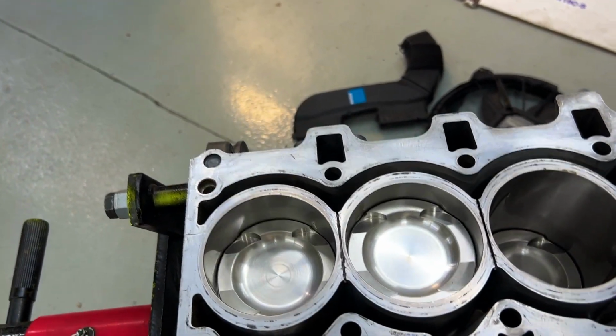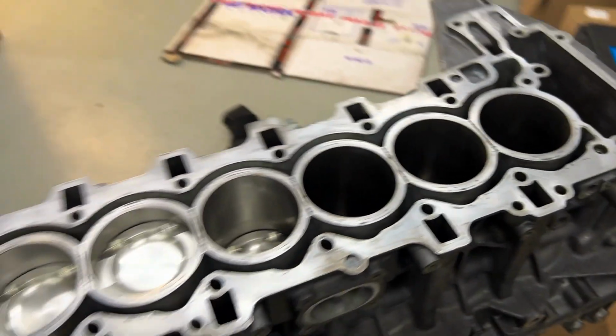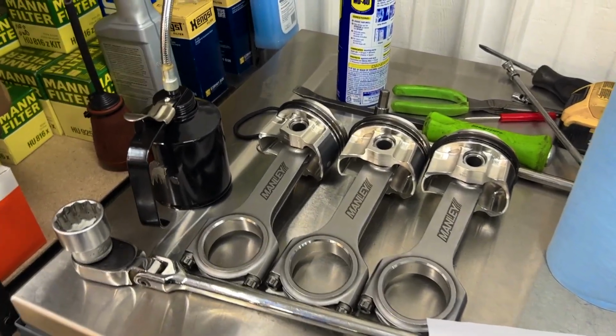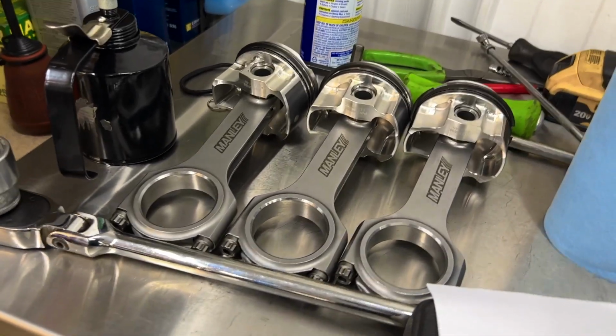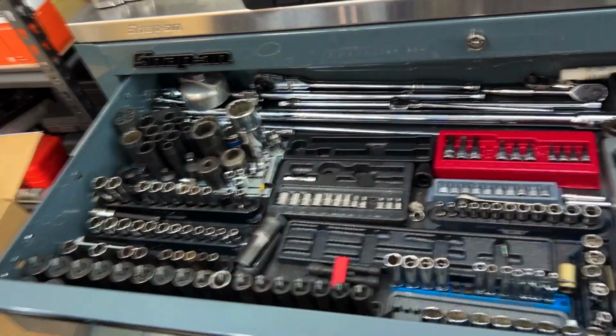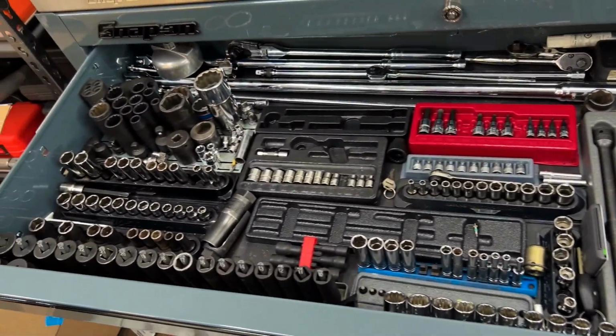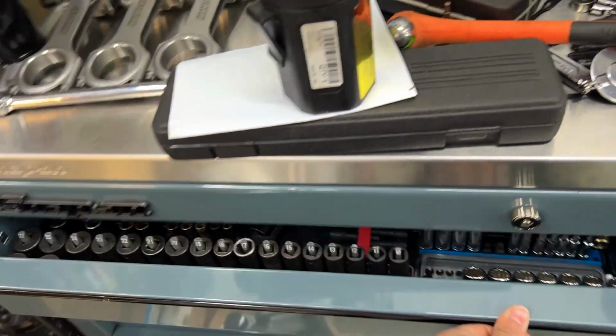Here's an N54 that I'm building. These are rods for it, mainly rods, JE pistons. Here's my toolbox. It's a little bit messy again, but I try to keep as organized as possible so it's not a hassle for me to work and look for tools all over the place.